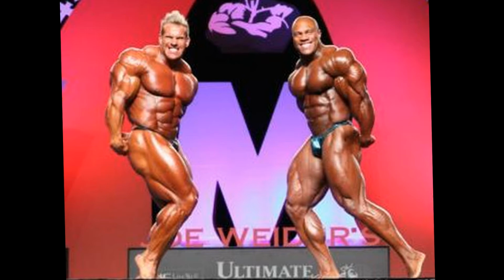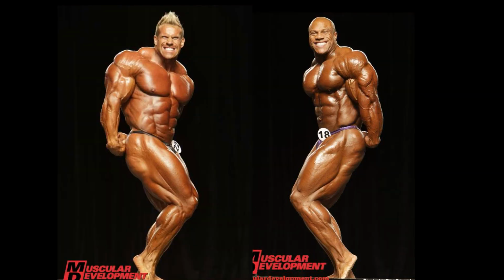Maybe in his early years, maybe in his prime, Jay Cutler would have snapped a victory in this one. But not against the doctor with that massive tricep. Him and Rolly Winkler, of course, two of the biggest, best triceps in all of the business. Little bit of a gut there for Dr. Phil Heath, though. This one, he looks a little bit better, I think, the doctor. But so does Jay. His tricep is a little bit more pronounced, but not even close to the doctor. Doctor, give me the news.